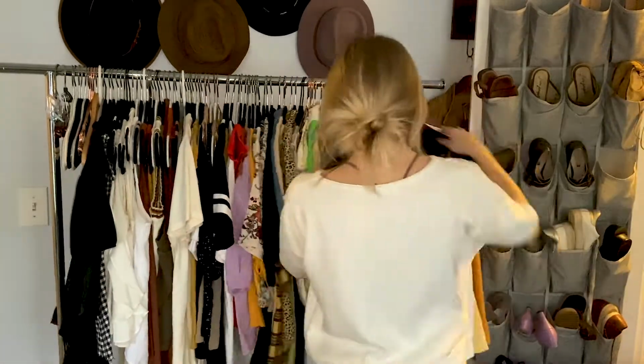This is all of my tank tops, t-shirts, short sleeve blouses. I'm gonna start there because I feel like the other stuff is gonna be easier, so I'll have more mental power to just kind of power through all of these summery shirts. So let's do it.